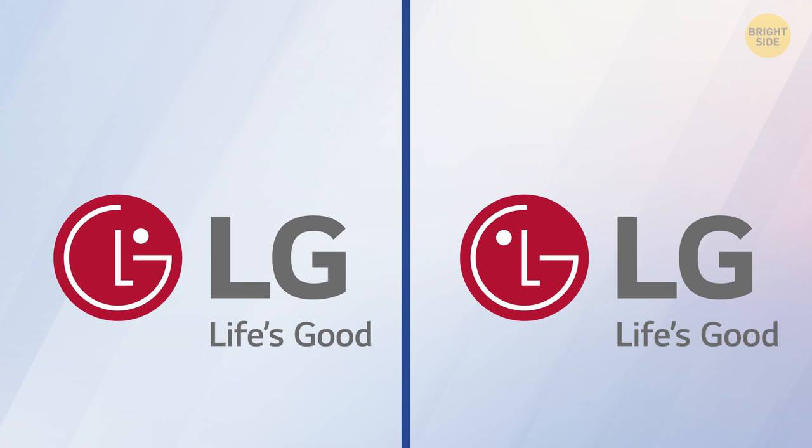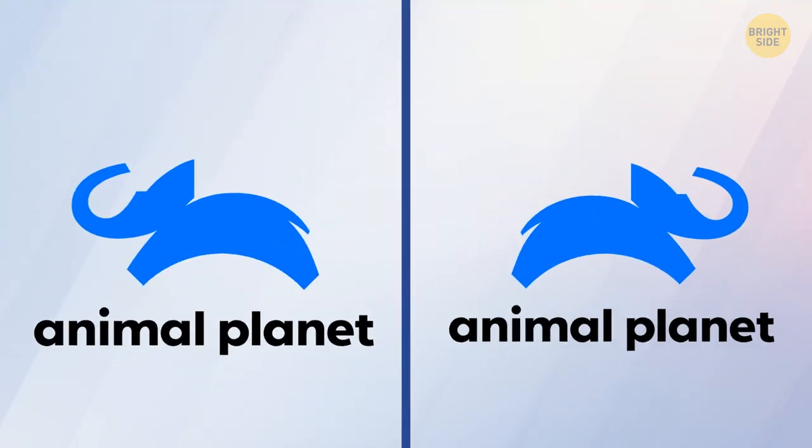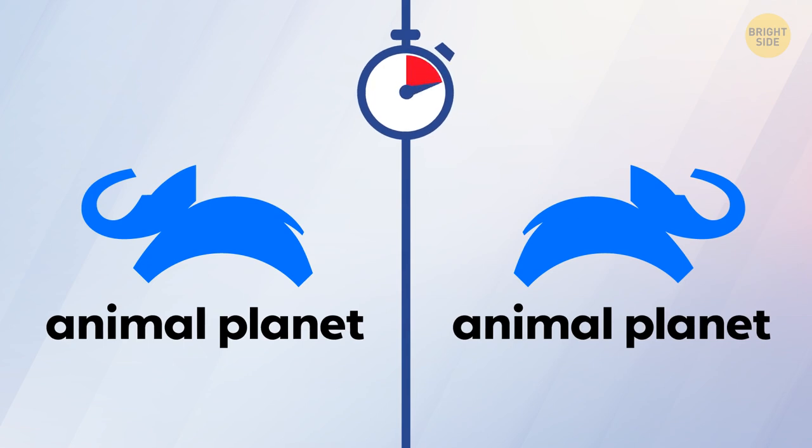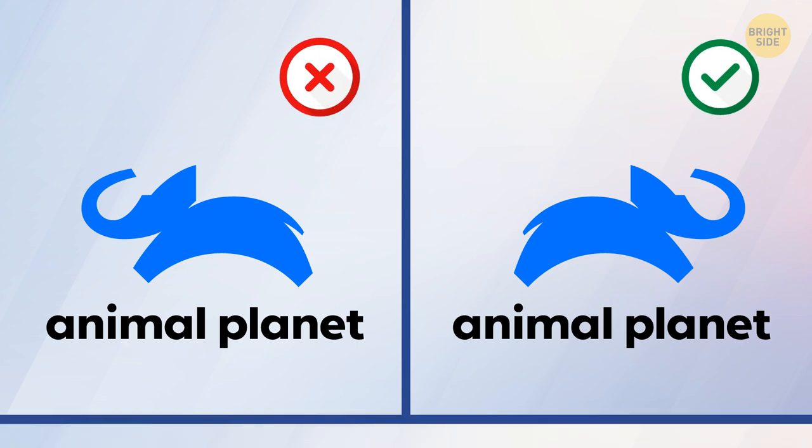Let's start out easy. Where is the real LG logo? It's this one right here. Have you ever watched Animal Planet? Find the logo. It's the one on the right.